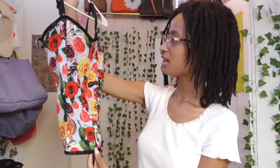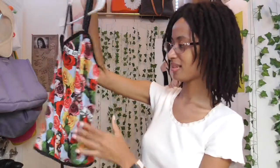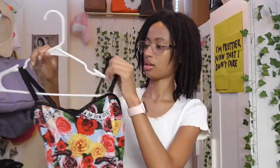Another one that I bought during quarantine last year. This is a corset top. It's not really my style anymore, I guess. It just looks so good on me, but I don't think that's a good enough reason to keep it. Like, obviously I could just buy another corset top from anywhere. So yeah, I've never worn it out either, so this one is going to go.